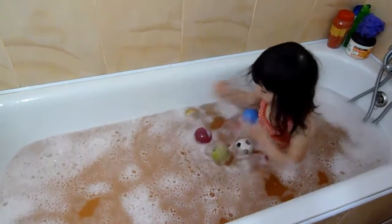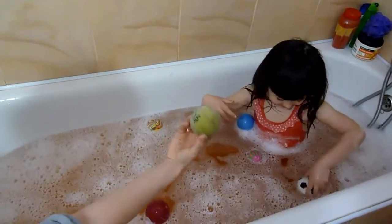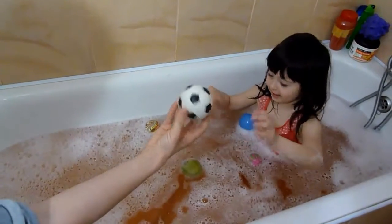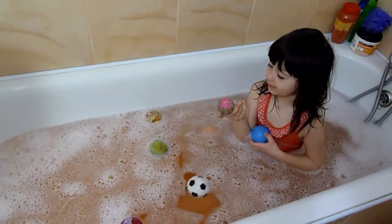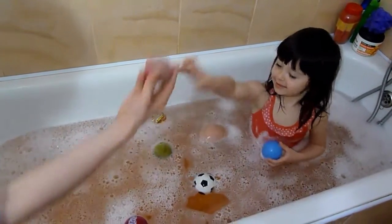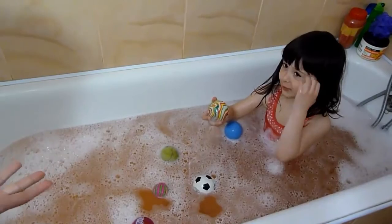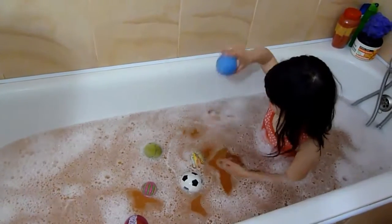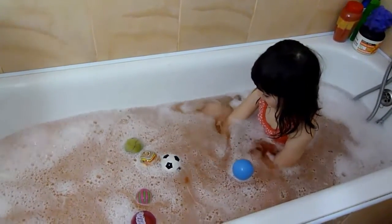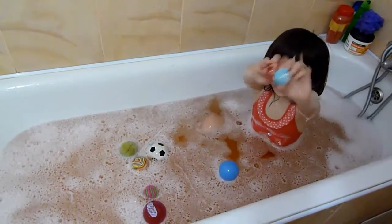And now, Anna, say, what color are the balls? What color are they? Pink. It's green. White and black. Pink and white, green. Pink and green. And it's colorful, because there are lots of colors in this ball. And blue. It's blue like the sky. Good job, Anna.